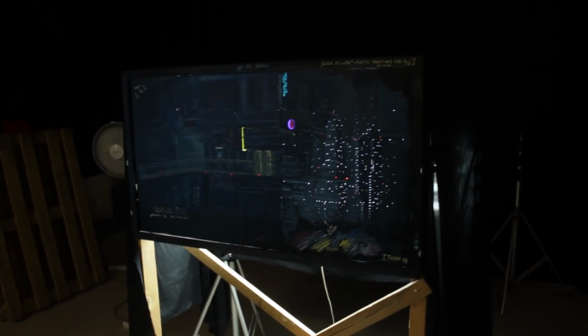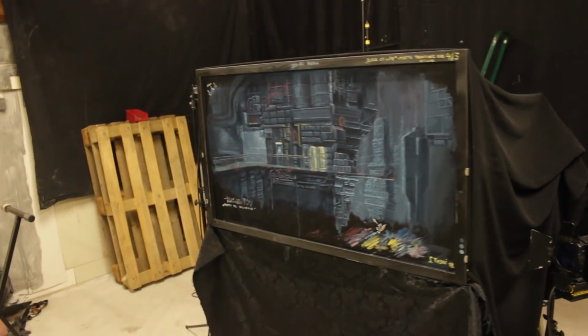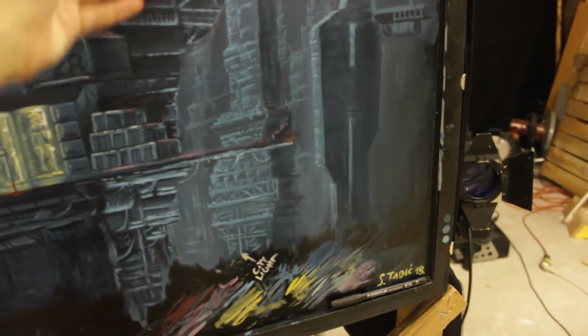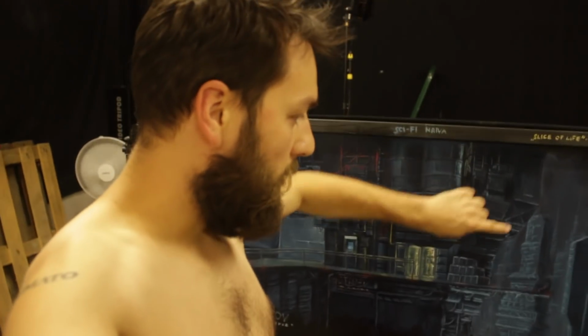So we started thinking, okay, what can we do to make them better, to make them fit into the whole picture. And we realized that when we film miniatures, we always have volumetric light from the back. And here, since it's a 2D painting, we can't do that. We can't shine light from the back. On this matte painting, we want the city light to come from behind this building and shine through. So how do we block the building?